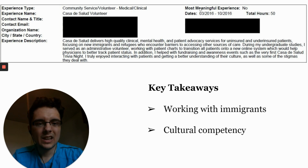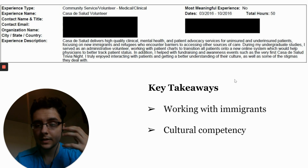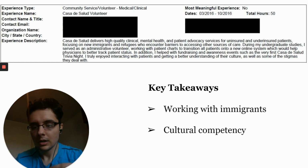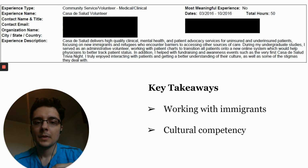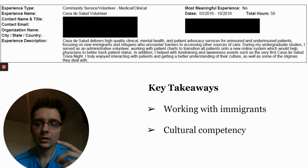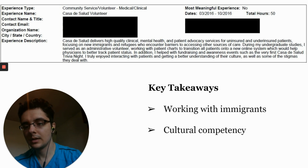So this was a very short-term experience for me, only a couple of months, not that many hours. And I didn't really get that much out of this experience, to be completely honest. I didn't feel like the organization was very well put together to coordinate volunteers, which makes sense because they didn't have that much income or money, so they had to target their focus on specific things. One of the key takeaways for me is that I was able to work more with immigrant populations and work towards more cultural competency and cultural awareness.